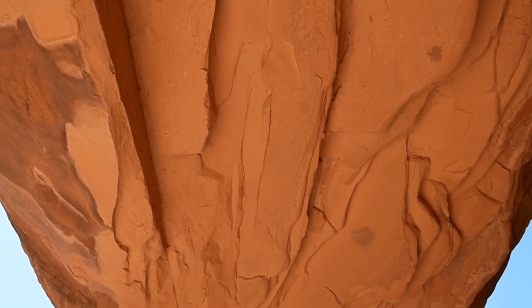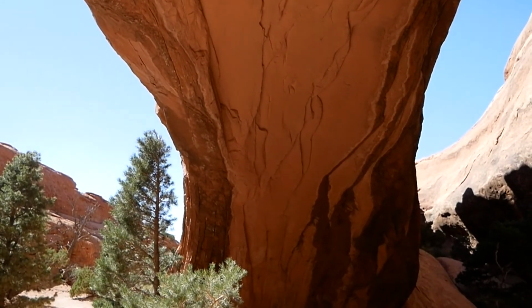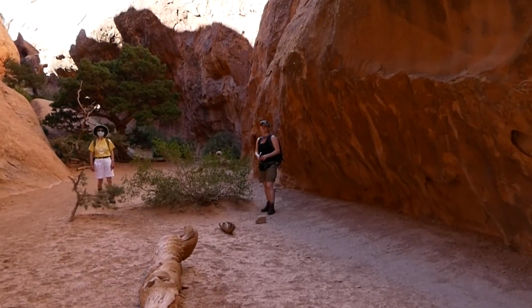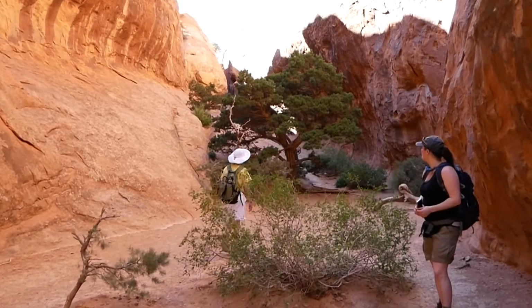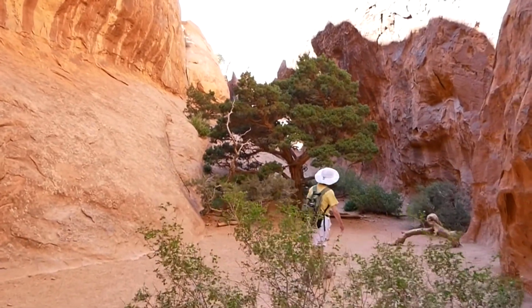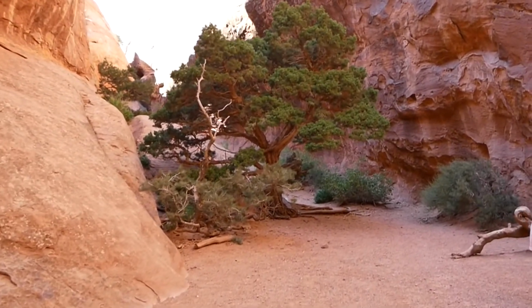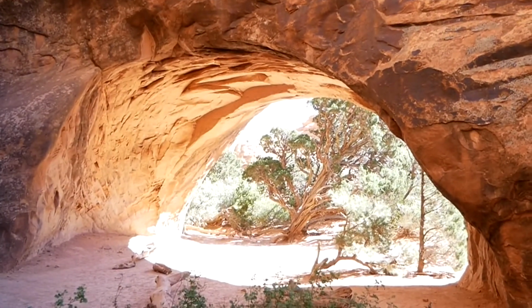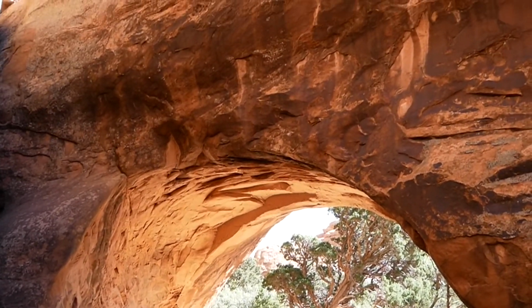Whoa! I'm underneath the arch, I guess. Look at that tree back there. It's a good looking tree. Looks kind of like a tree you'd find in the desert. Navajo Arch. Look at all the mass of rock above it.